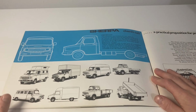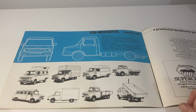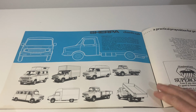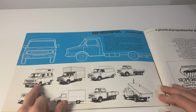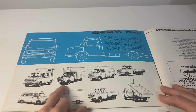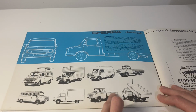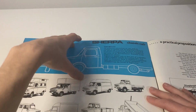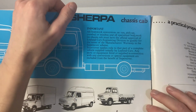Again, more customized options for the Sherpa. This is in the form of the chassis cab. So we can have, this looks to be like a pop-up roof camper van. We can have a Luton van, as I would know them. Various tippers, sliding sides, minibuses. So there surely is a Sherpa for every need.